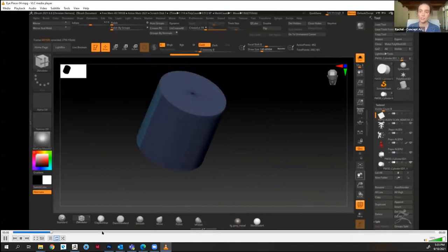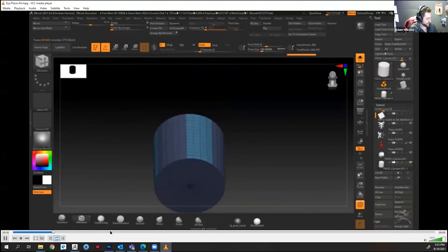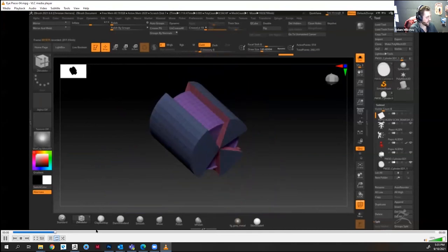Do you guys only just use ZBrush there? We have a lot of artists that use different programs. We have ZBrush, Rhino, Blender.